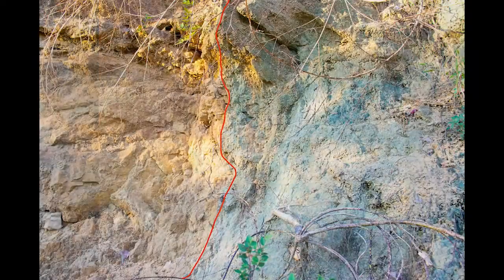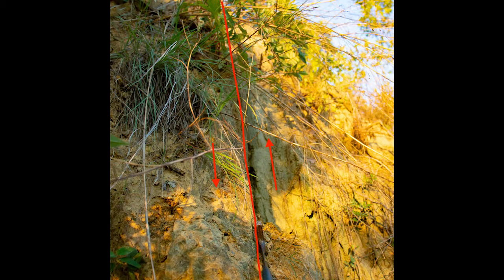So here is an image of the Franconia on the right and the Jordan sandstone on the left. This has been a Minnesota geological example of a fault.